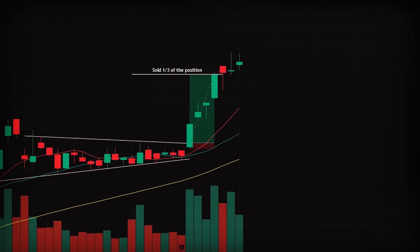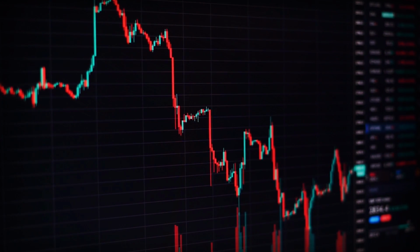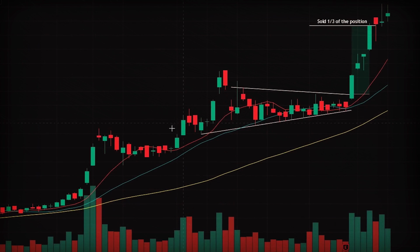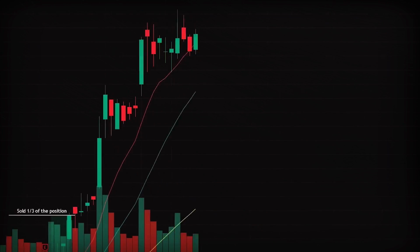We will first move our static stop loss to break even. After that, we will be using the 10 or 20-day moving average as a trailing stop loss. Since we see that the price has previously respected the 10-day moving average, we will choose to use the 10-day moving average as the trailing stop loss.